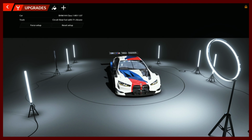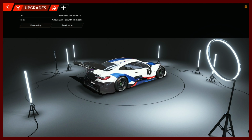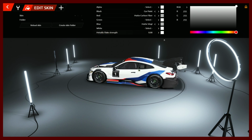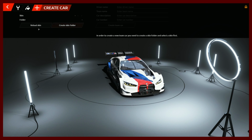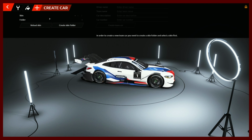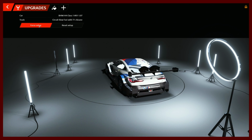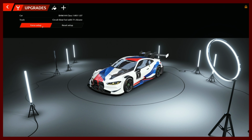We can customize the cars. So this will take us into a totally different screen, and this is pretty awesome. So we can do upgrades, we can edit skins and do some paint jobs on here. We can even create a skin and put our own car in there. So very nice. So we can do, let's see, for setup.